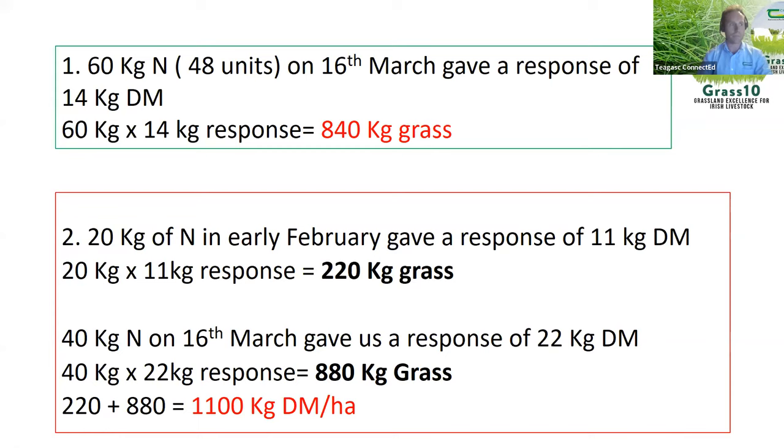If we split that application, the research has shown that 20 kilos of N applied in early February, okay, this is in Moorepark, gave us a response of about 11 kilos of grass per kilo. So the 20 by 11 is giving us 220 kilos of grass in response. And then the 40 kilos that are applied on the 16th of March give us a much bigger response of 22 kilos of dry matter, okay? So that 40 kilos multiplied by 22, and sorry, I forgot to say, this is over 2020 and 2021, okay? This is over 2 years of a trial. The response was about 880 kilos. So the 220 plus the 880 is giving us about 1,100 kilos of grass.